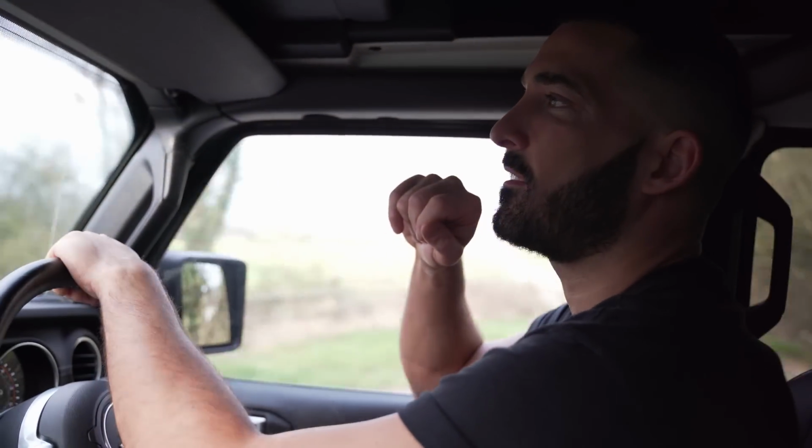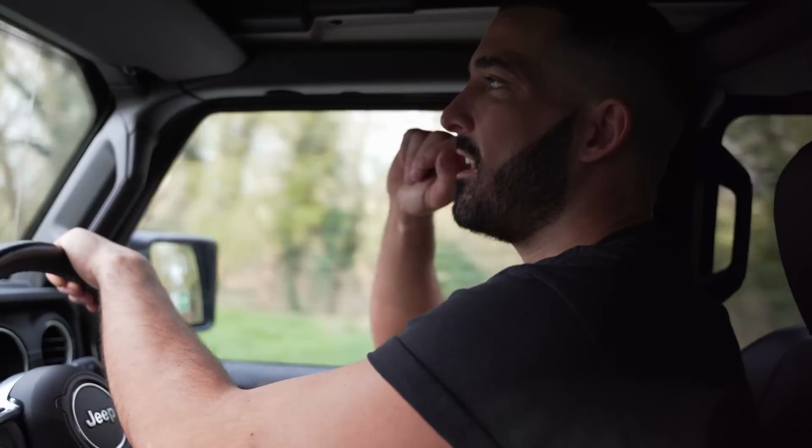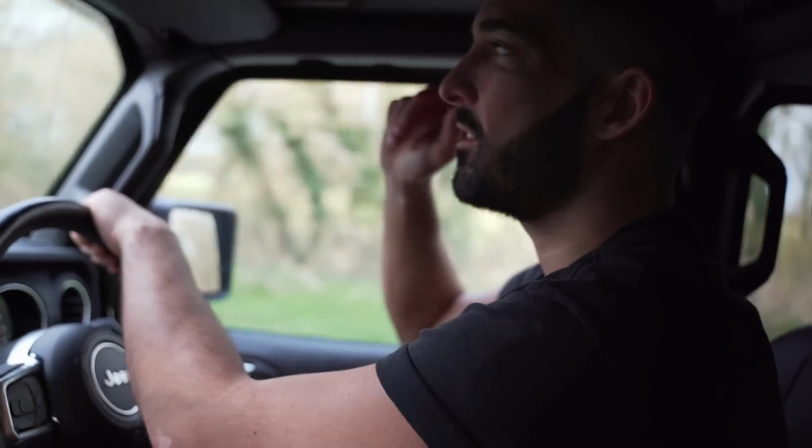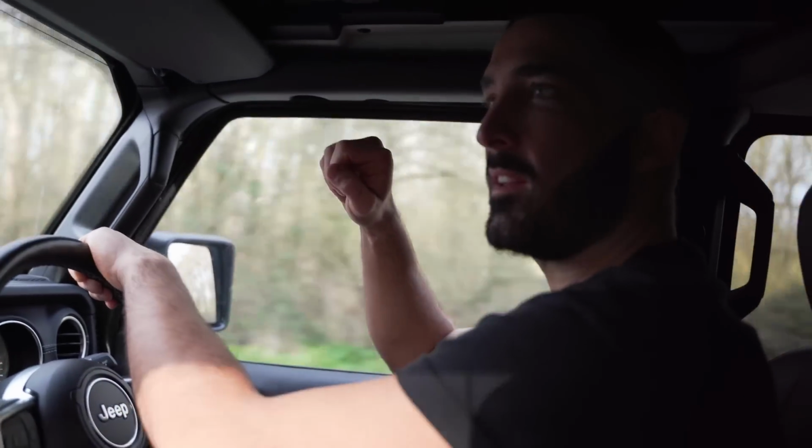Luke, the general manager, is in charge of talking about the lorry and rules and regulations and what we have to be compliant with. So I'll pass you over to Luke soon and he'll be able to tell you all about that.